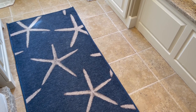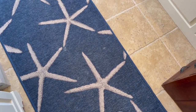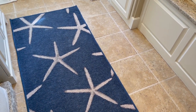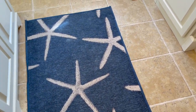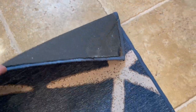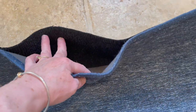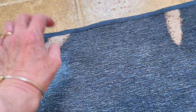So the other thing I was going to show you is, this is my runner rug that I have here in the bathroom. It's a Ruggable. I don't know if you've heard of those. They are washable and I love them. I have two in my kitchen also. So they have the backing. As you can see, they just tear apart and you wash this part here.